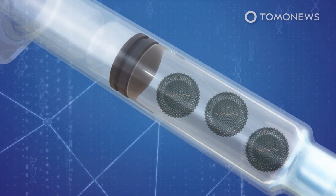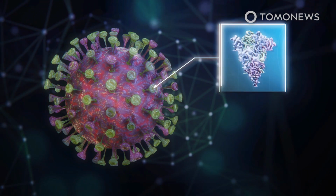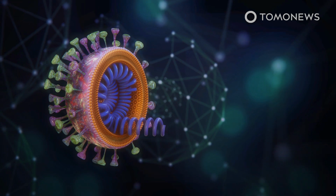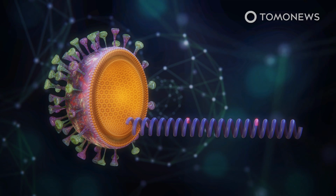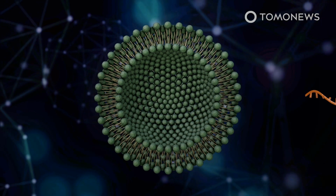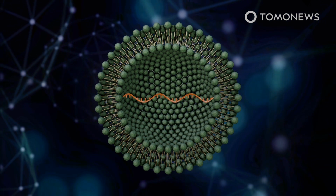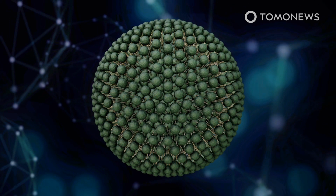mRNA is short for messenger RNA. Pfizer and BioNTech's SARS-CoV-2 vaccine uses the genetic blueprint for the spike protein that codes the virus, according to information published on Pfizer's website. The spike protein is used to synthesize an mRNA sequence. This is packaged into a lipid nanoparticle carrier. Lipid nanoparticles protect the mRNA from degradation inside the body and facilitate its delivery to the targeted cells.